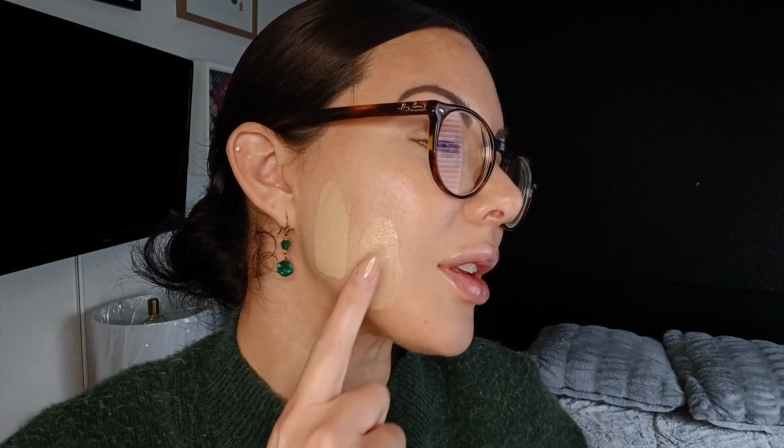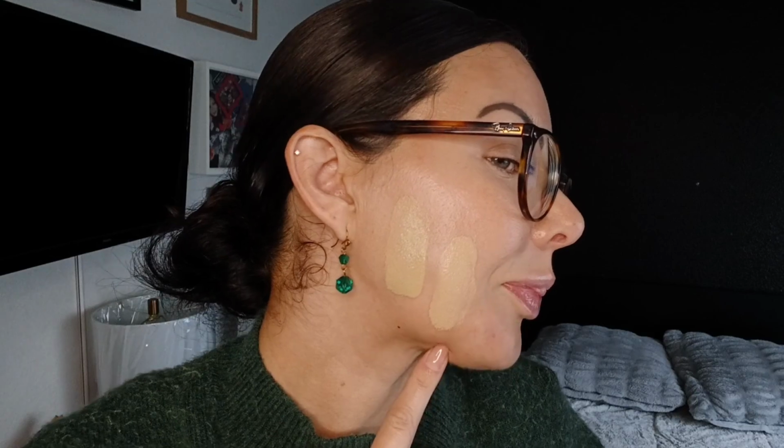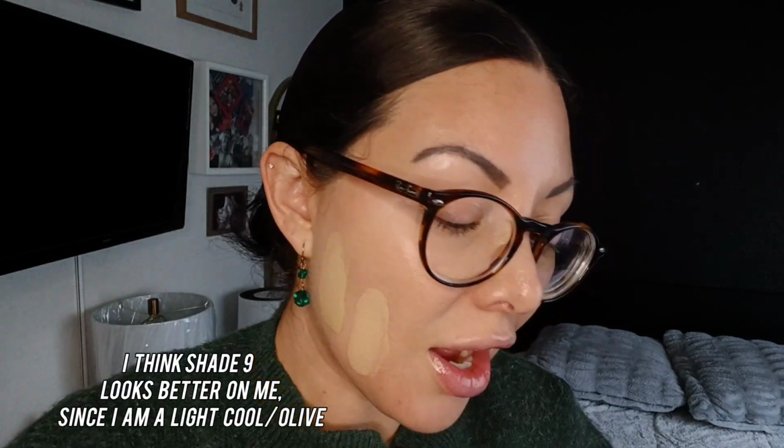And this one's a tad greener, but ever so slightly. So I'm going to put that here. So I'm going to turn my face, and you're going to see this one slightly greener and this one slightly neutral olive, but you can't really tell this one has that green shade as much. I don't know. Which one do you guys like? For myself, I honestly like both.